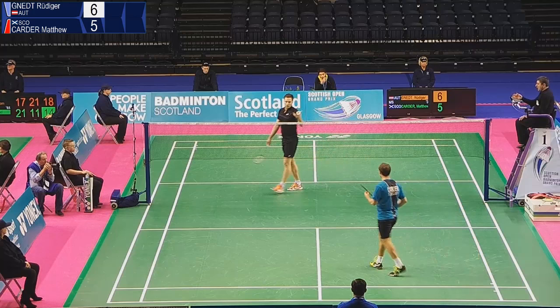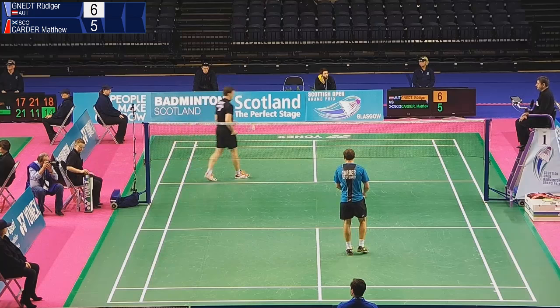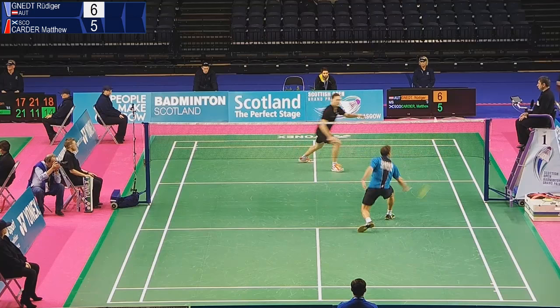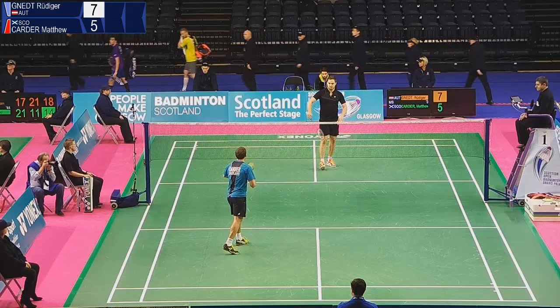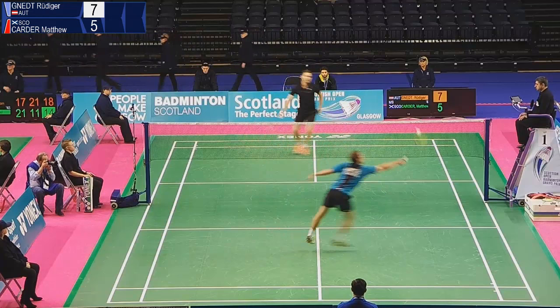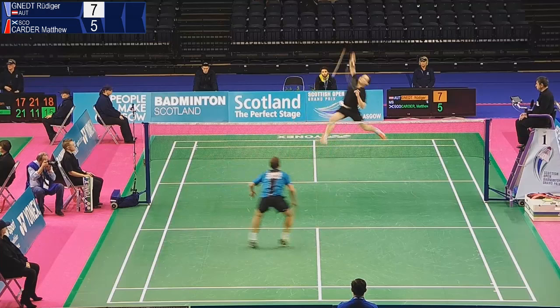And not that it's to be recommended too much, but you've got to vary it. So a flatter, deeper defence is often good. And that's what a lot of the top players do use nowadays. Sort of push the shuttle back into the court. Oh, that's a beautiful shot. Eight, five.